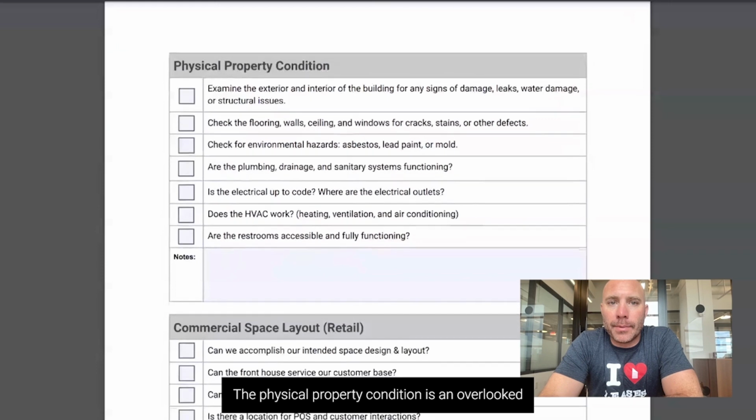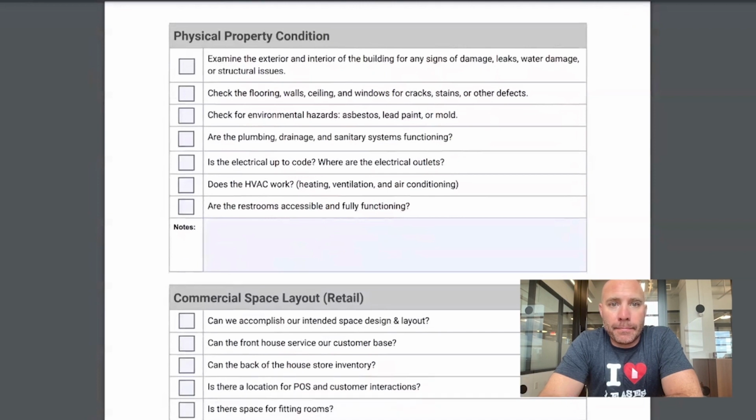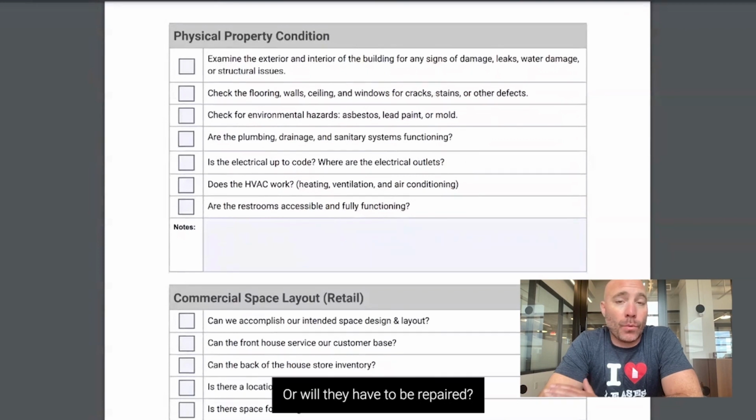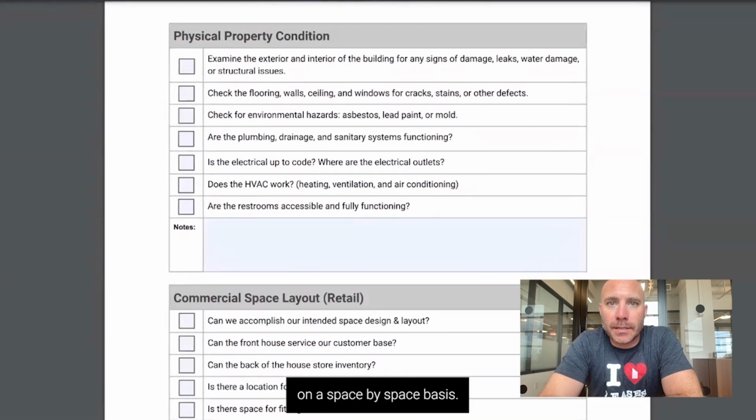The physical property condition is an overlooked but very important part of evaluating a site. Is the exterior of the building well maintained? Are the floors and the walls and the ceiling and the carpet in the space well maintained, or will they have to be repaired? All of these things that you're looking for could potentially mean more cost down the road, so make sure that you're tracking them on a space-by-space basis.